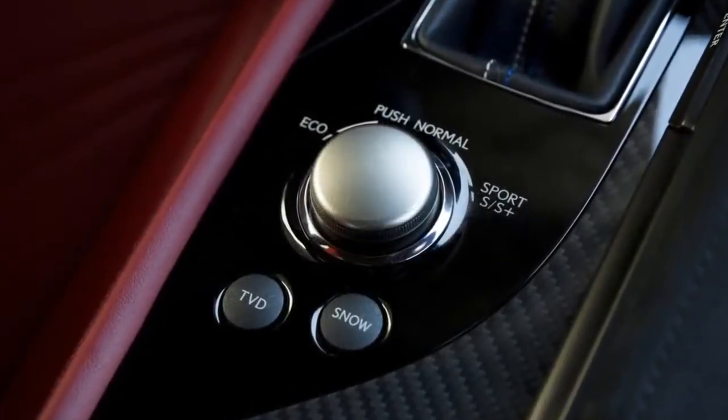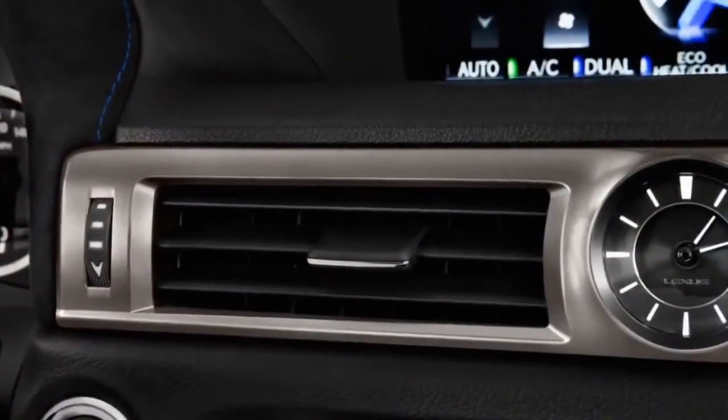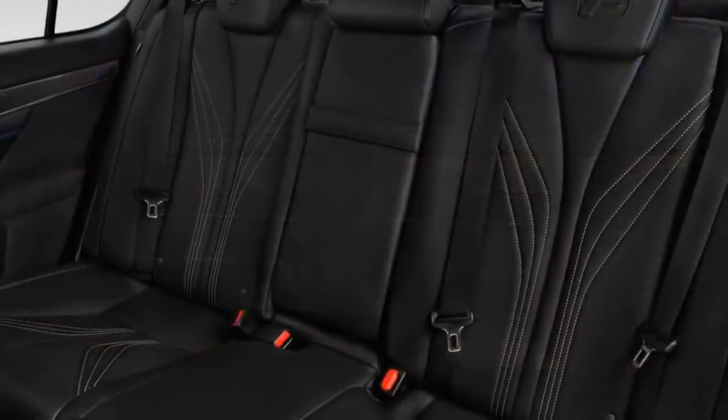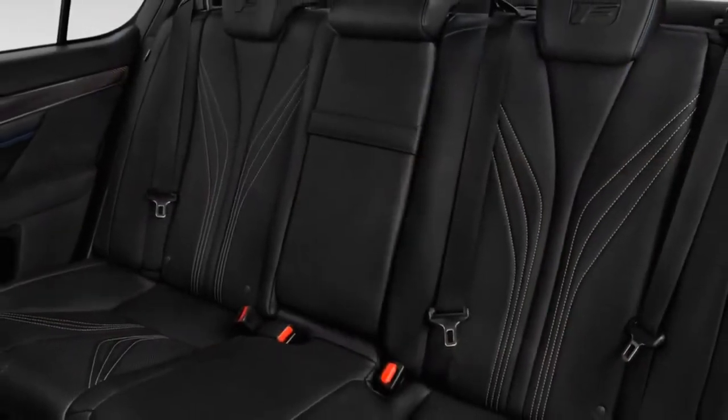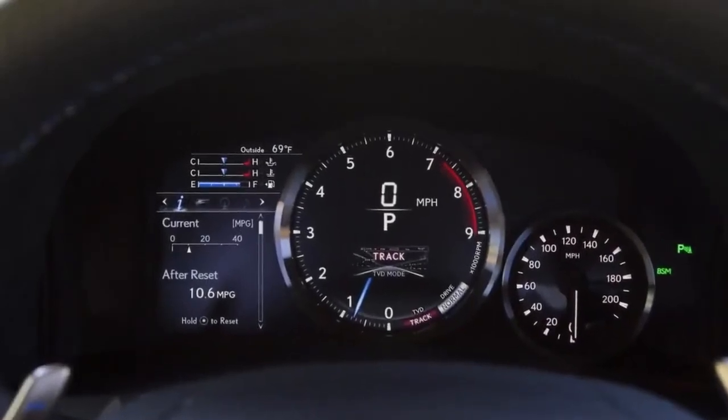The GSF's long wheelbase helps iron out some ride harshness, making it a fairly comfortable cruiser. The biggest difference between the GS and GSF is the 5.0-liter V8 under the sculpted hood. It spins out 467 horsepower and 389 pound-feet of torque.